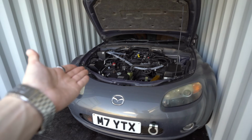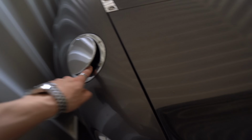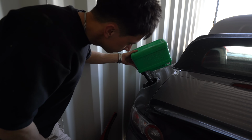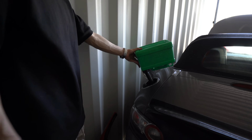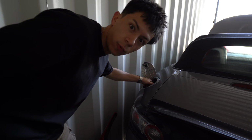It might not even start. This car has been sat around for a year, so it might not even truthfully start. And that's what we're about to find out today. Now, as the car's been sat for a year, it's probably got some stale, manky fuel in there. So we're gonna fill this Mazda up with some good soup. Good soup. Step 1.